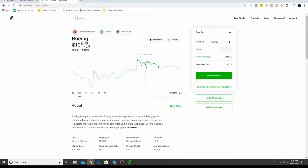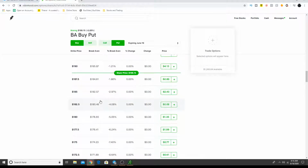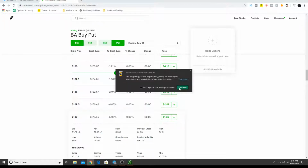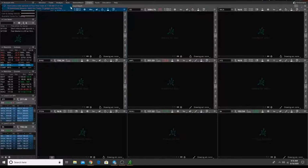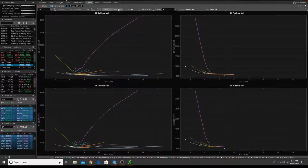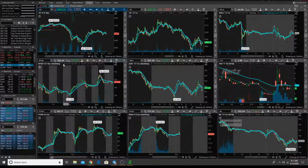Hopefully we don't see a day like this where it gradually comes back up. That's the only reason I don't. Boeing doesn't look good. The puts look cheap though. This week's expiration, of course. Sold off exactly how I said I would too.